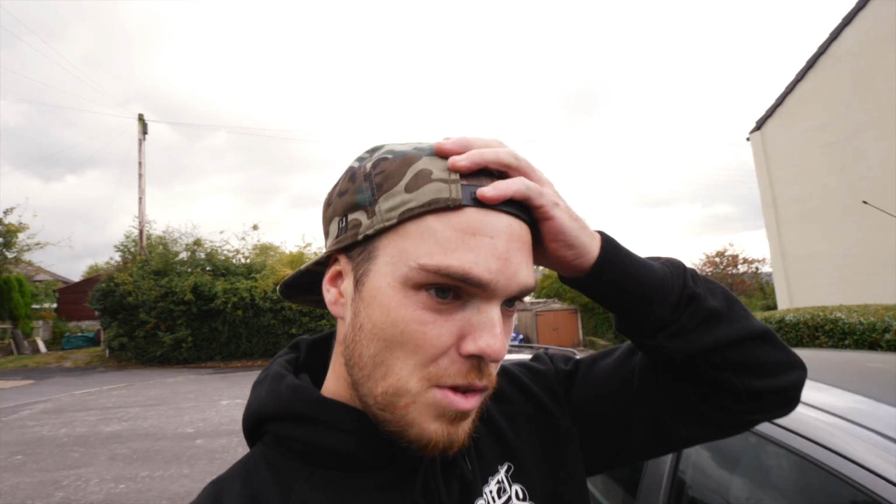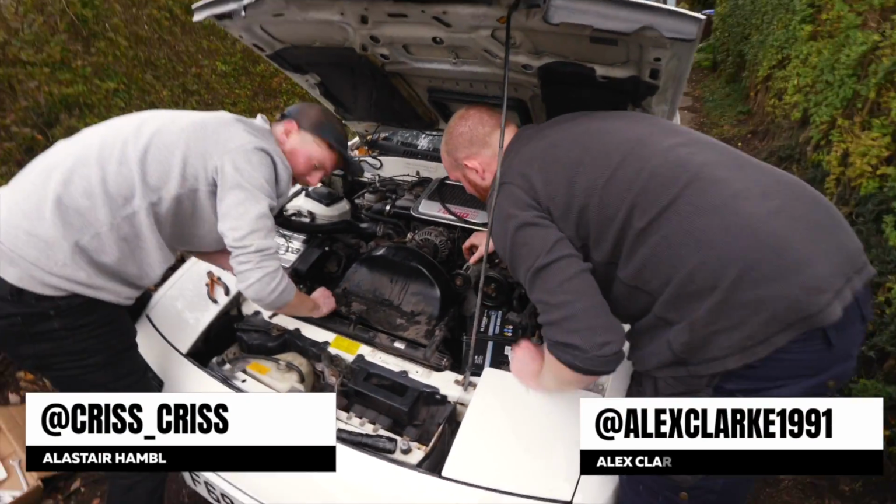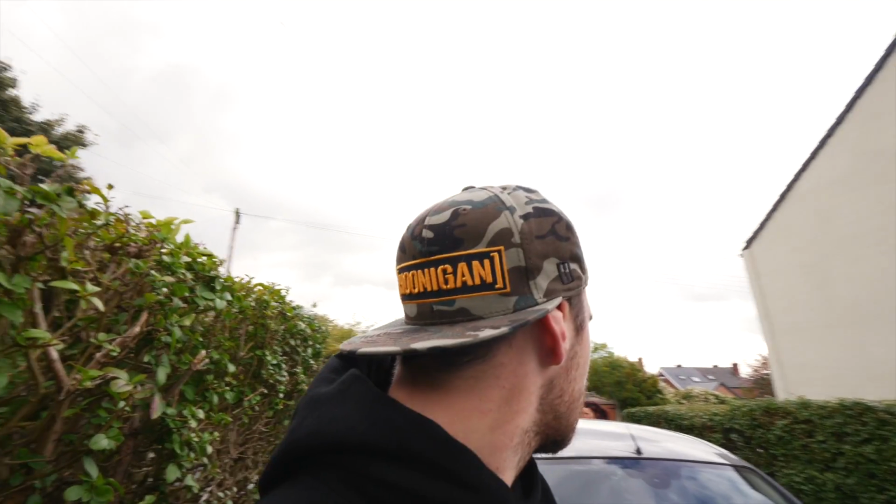From what I can work out, the alternator belt has snapped, and then all the lights came up in the dash. I thought that was just a normal old car problem, but apparently it was because there was no voltage going through. So I used to live in Sheffield, and these are my good friends, Alistair and AJ. Hey. Alright. So we've had to get people trying to fix the car.